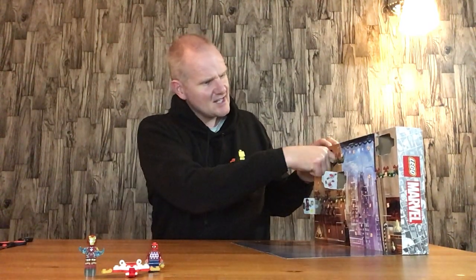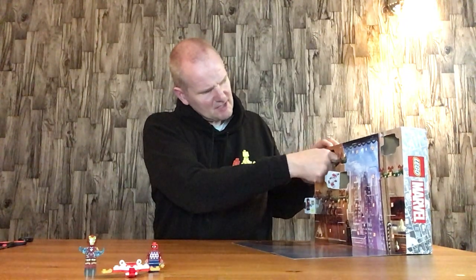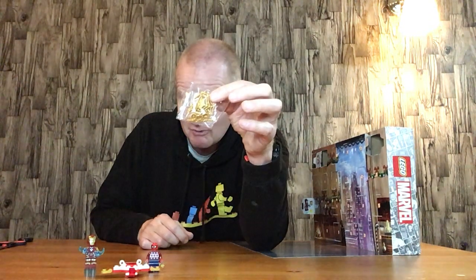So door number 4 is the classic Spider-Man accessories you get if you get any big Spider-Man set. You get this bag of accessories with it: the handcuffs, the webbing, all the extra bits of webbing. Very handy to have.